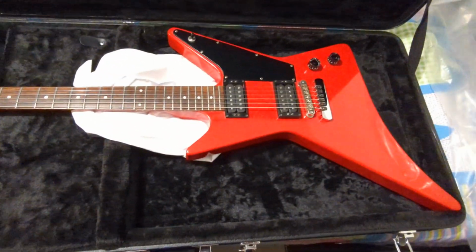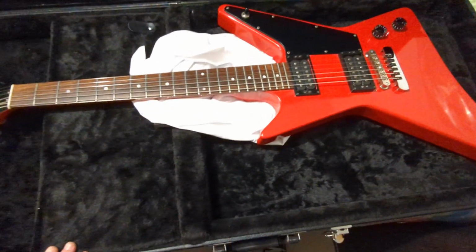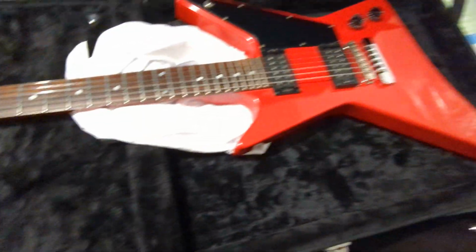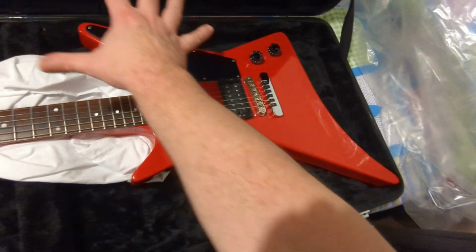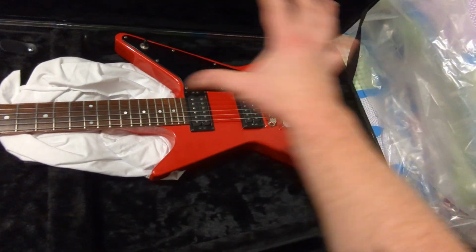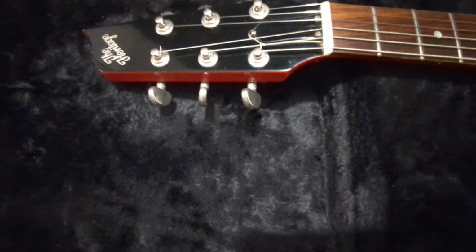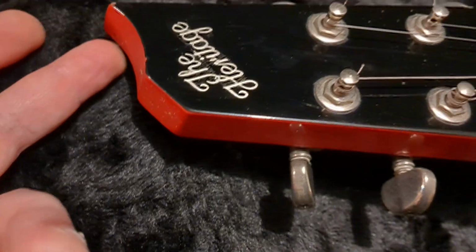One of the previous owners at some point purchased this because it did not have a case, and this was the closest thing you could find, because it's this part down here between here and here that just makes this thing gigantic, and it's hard to find a case that will fit. The other thing you always want to look at on cases, we've talked about this before, is the headstock.